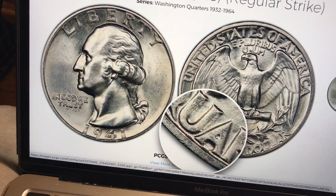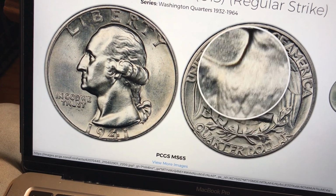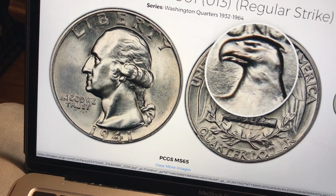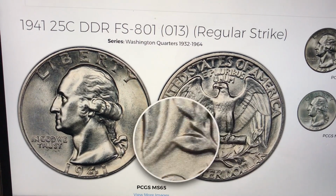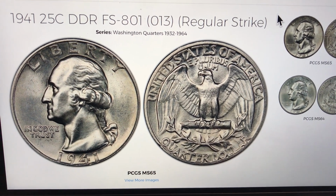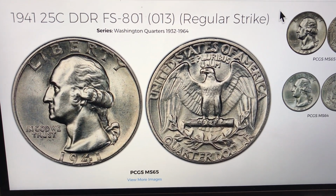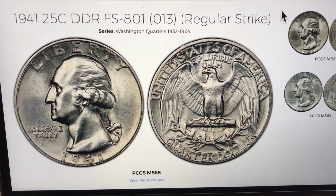I'm just unable to see exactly where the doubling is on here, unless it's somewhere on either the eagle or the E Pluribus Unum, which I can't actually see any there either. So if you're looking for the double die obverses, sometimes you actually have to take the word of PCGS that it is a double die obverse, unless you get some very, very powerful magnification so you can see exactly what they're saying when they declare it a DDO.